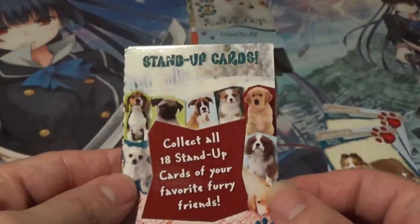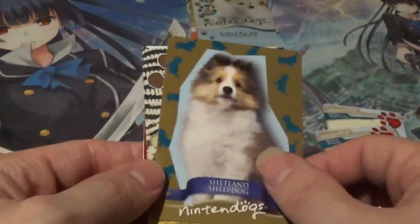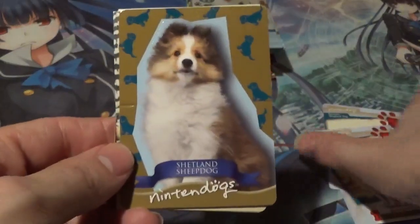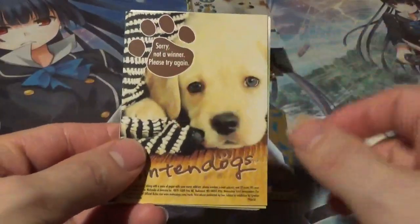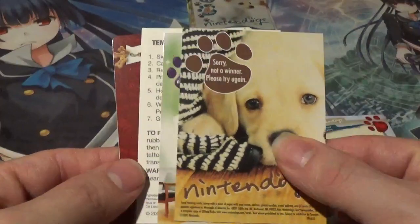Collect all 18 stand-up cards of your favorite furry friends. Oh, that's adorable. So yeah, it's a little pop-up. You kind of pop it up, and then you can have a little cardboard display of the dog. That's adorable. What's this? Oh, this is the sweepstakes card. Sorry, not a winner. Please try again. So we did not win in this pack.